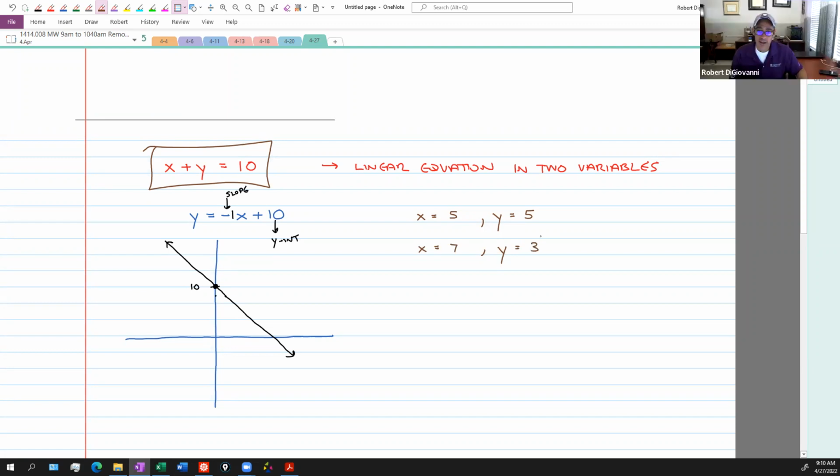Now, I could keep going all day. I could go for the rest of my life picking points that would work. All of these points have something in common, and that is they lie on this line. So if I were to take this point, 5, 5, and look at it as a point on the graph, 5 would be to the right 5, up 5, and that would be right there on the line. If I got the point 7, 3, I go to the right 7, I go up 3, and that would be right here.